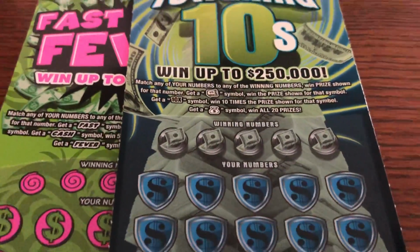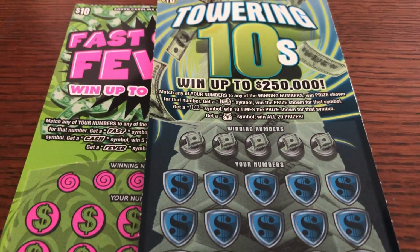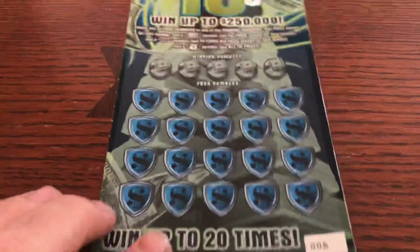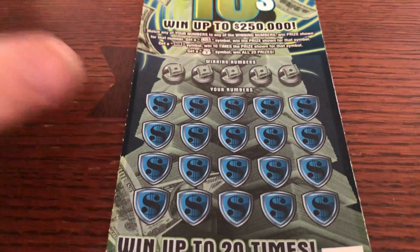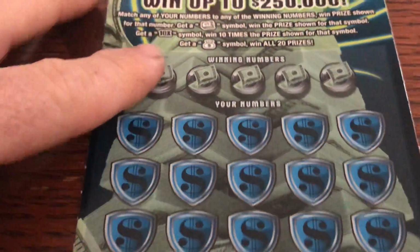And got a couple of $10 tickets from the South Carolina Lottery. $10 Towering Tens. Older ticket, one of my favorites, and a new Fast Cash Fever. Hadn't been out for that long, but I like it so far. Let's see what's going on with Towering Tens.